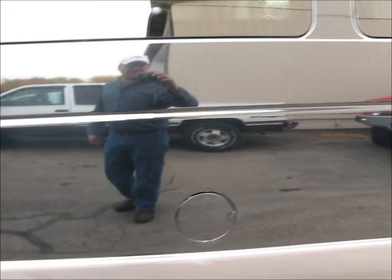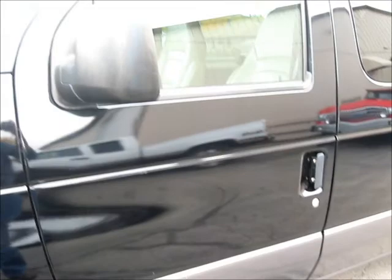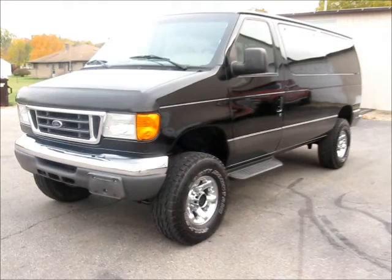Okay, take a quick lap around it, point out any flaws, take a good close look at it. It's actually in pretty nice shape. It is a Michigan van, so there's a couple of minor bubbles of rust on it, but overall it's very clean, very solid, and well taken care of. Paint looks nice. Tires are in good shape. Back out shot of it.